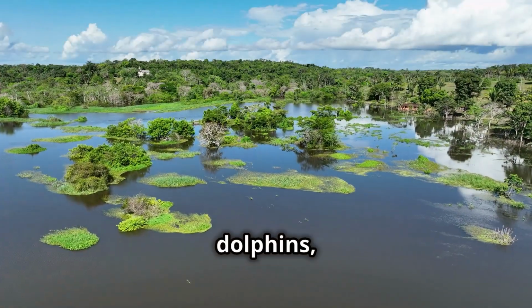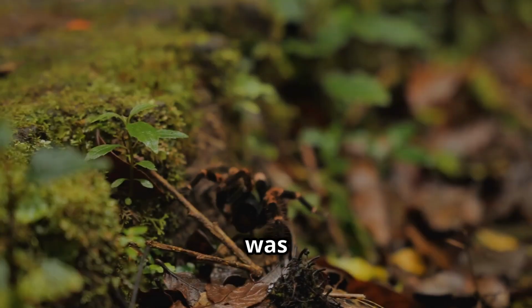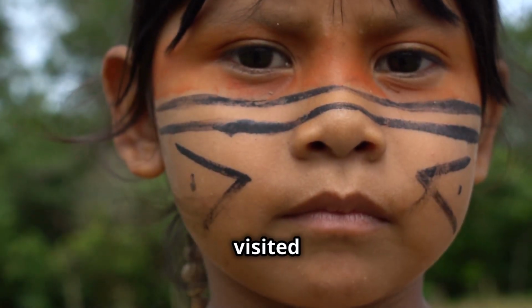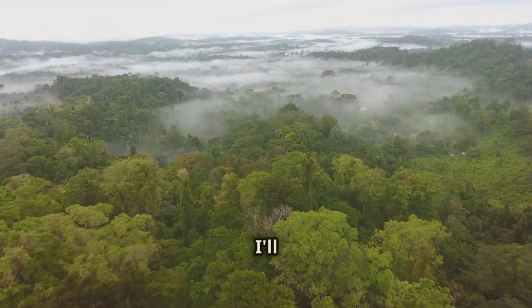We saw pink river dolphins, monkeys, sloths, caimans, and a million different kinds of birds. We even saw a tarantula. It was huge and hairy, but our guide assured me it was harmless. We also visited an indigenous community and learned about their culture and way of life. The Amazon rainforest was an experience I'll never forget.